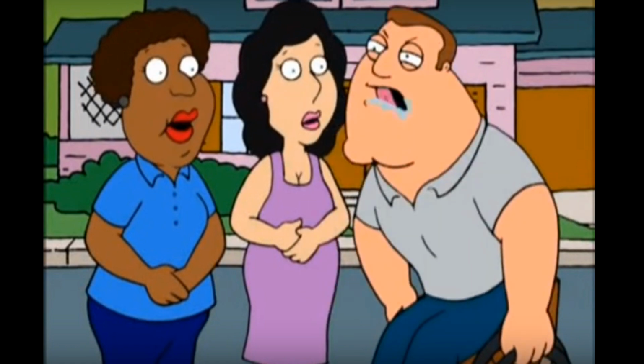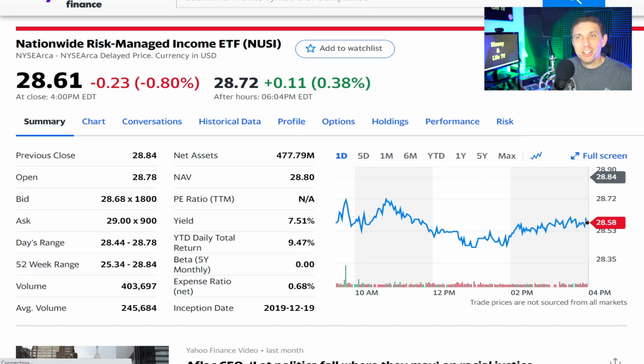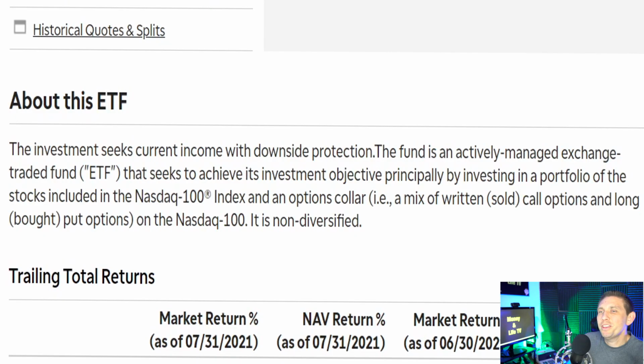Nationwide Risk Managed Income ETF is the first one I want to talk to you about. Ticker symbol is NUSI. So this investment seeks current income with downside protection. The fund is an actively managed exchange-traded ETF that seeks to achieve its investment objective principally by investing in a portfolio of the stocks included in the NASDAQ 100 index and an options collar mix of written, sold call options and long, bought put options on the NASDAQ 100.